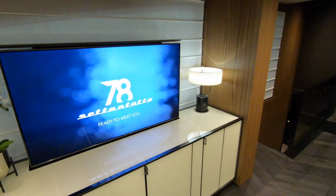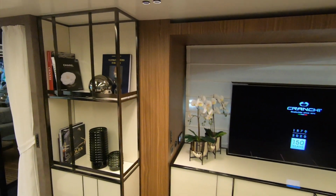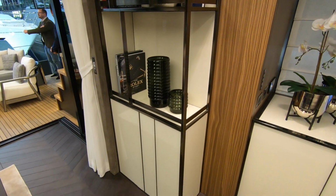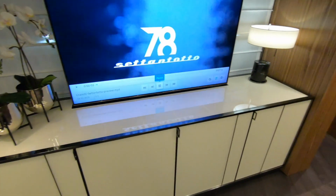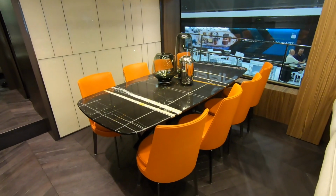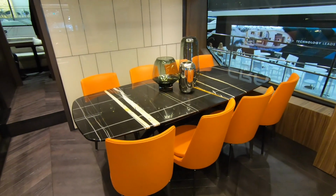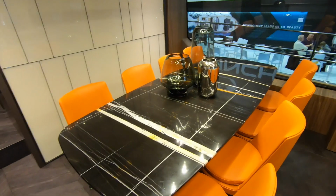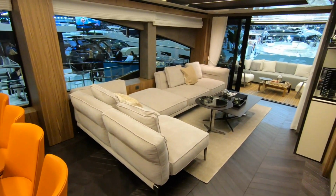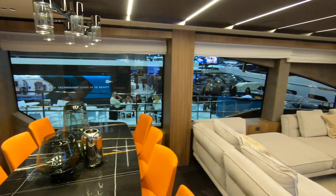They've got the blinds drawn down here, but that's a huge window behind that high-low television. Rather beautiful little shelving unit, so you can have some things on display. And then a freestanding dining table with these quite punchy orange chairs. There are 3 different styles you can go for, so you don't have to have anything quite as strong as this, but it does give really quite a funky modern feel to the whole saloon area.